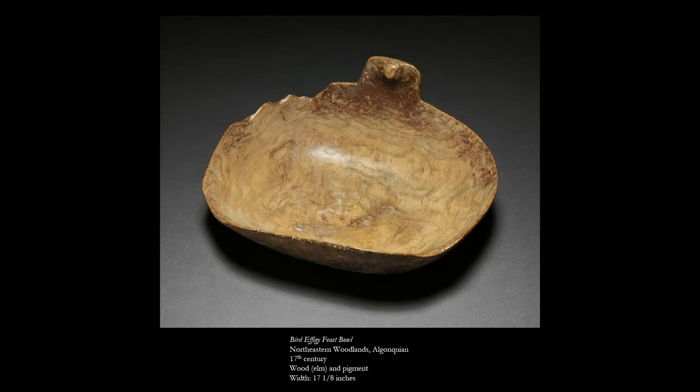A bowl like this, these are feast bowls. They were used in nearly all Woodlands religious ceremonies to hold consecrated food, and the imagery that you often see coming up off the rim relates to that function. In other words, they're the great Manitous, the great spirits of the upper and lower world that are represented here. And so this bowl would have been used to hold food within a ceremony, and it's been used for, I would say, multiple generations from the look of it.